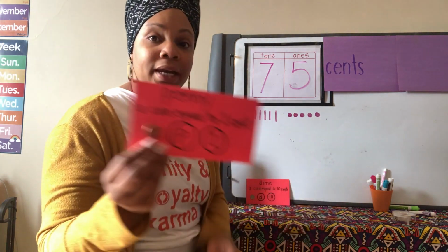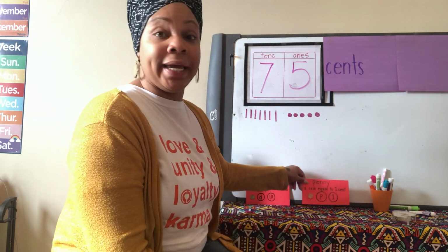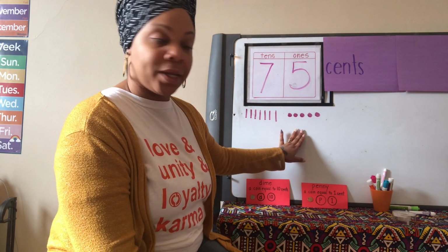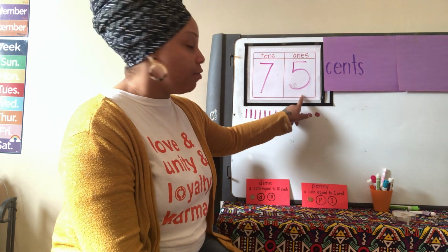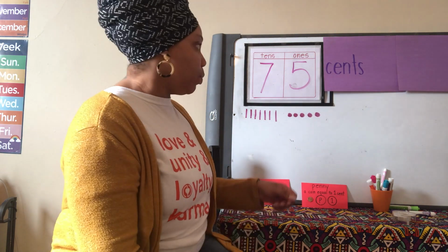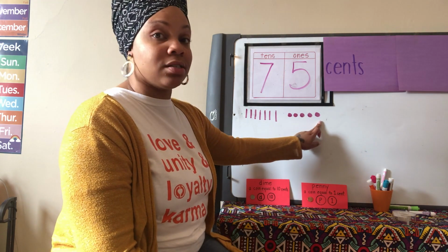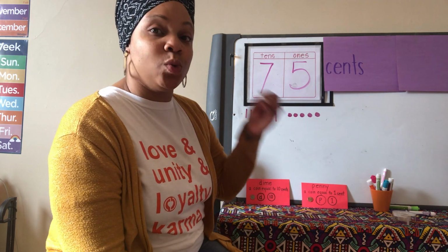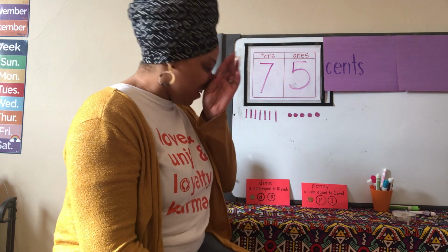All right, we're going to do the same for our pennies. Congo Nation, a penny is worth 1 cent. So this penny or pennies is going to take the place of our ones. Just as we drew our 5 ones for the number 75, we would draw 5 pennies because these ones are equal to 1 and a penny is equal to 1 cent. Yabo?